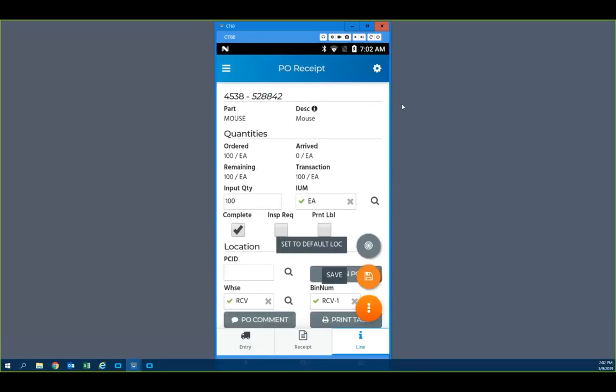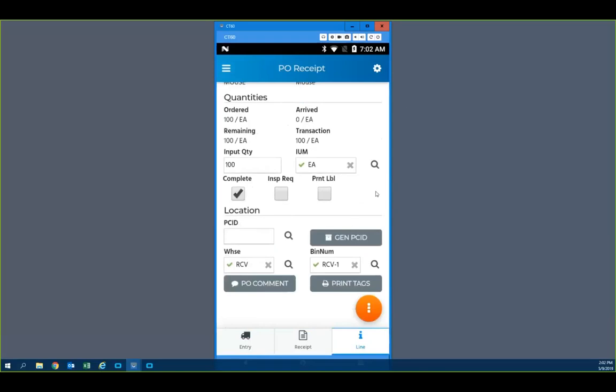Now before I save that, just to talk about this screen, so that scanning ability is incrementing this quantity as we're going along. I haven't got my scan validate turned on, so I could actually process that manually. Otherwise, there'd be a tick box here, and it wouldn't allow me to save unless I had scanned it. You can see my default bin is my receiving bin, but if this was damaged, I can push it into my inspection bin. I can print my tags and look at my PO comments.